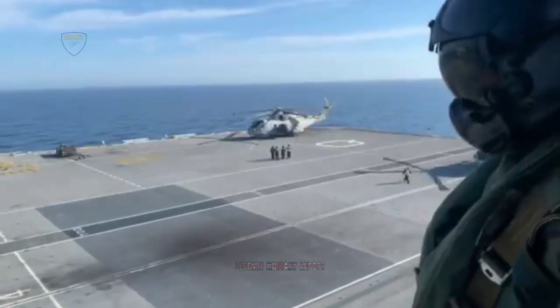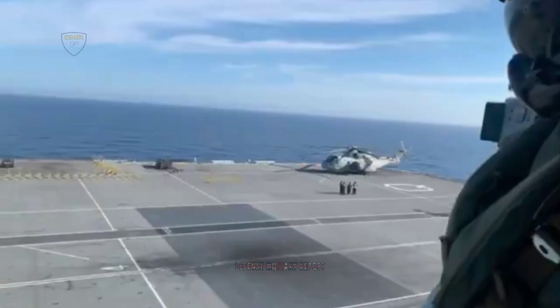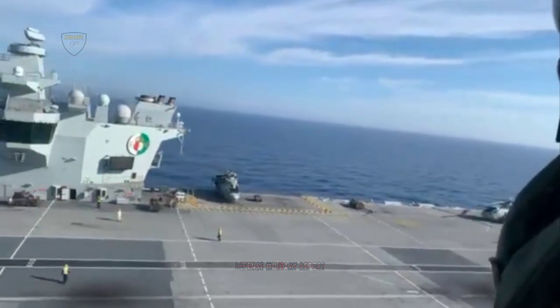The Royal Navy Carrier Strike Group 21 deployment is a clear demonstration of this. A Royal Navy carrier, which will become the NATO carrier, supported by Allied fighter jets, frigates and destroyers, working as one.